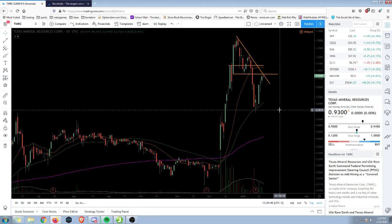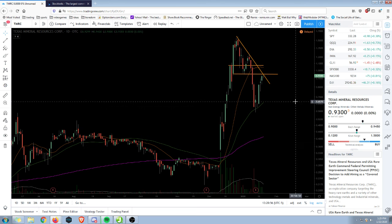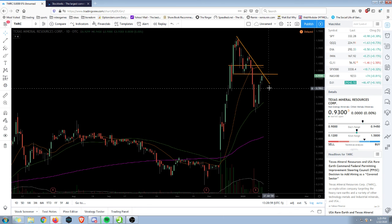So I don't know, this is a tough one because you're back to break even. It had a huge move. It retraced what, 60% of that move to come right back up to 93. It's going to pull back here.